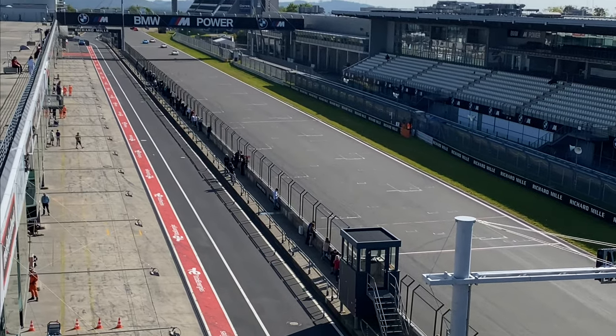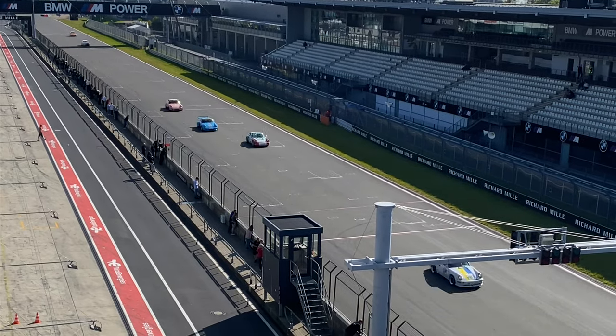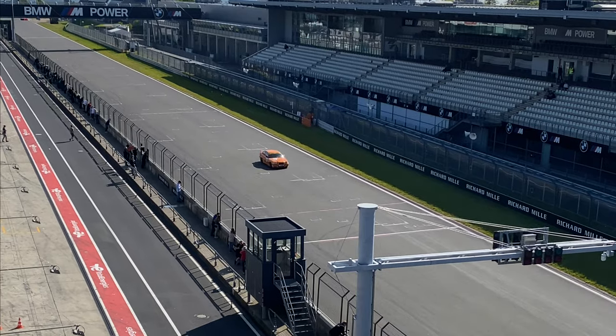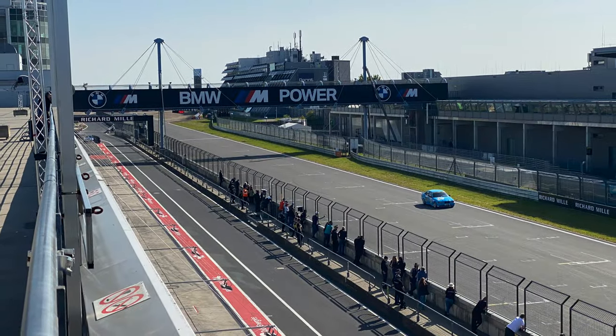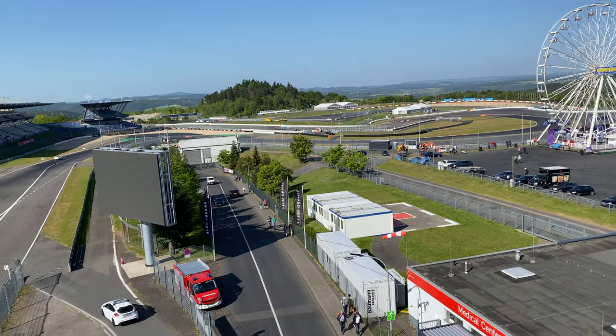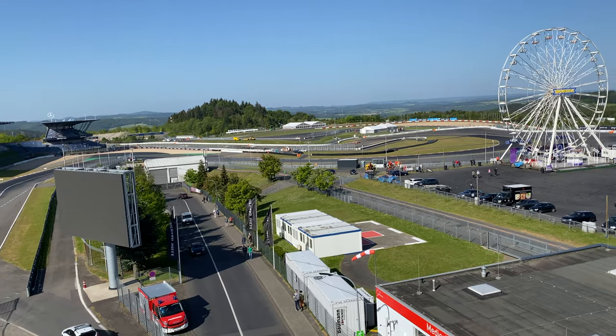Same group, several M3s, 3 Series. Side by side with the Porsches. This is probably the best part of the series. Watch the cars go by.